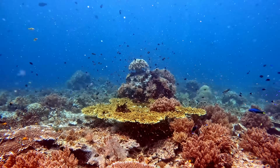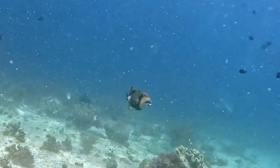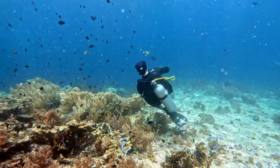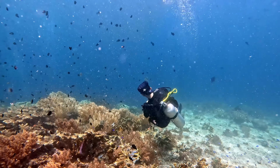Titan triggerfish are one of the common encounters in this area of the world. They are these huge fish that can get up to like 30 inches long, and they have some very prominent teeth sticking out of their mouth. It is well known that they are prone to attacking divers, particularly if you get too near their nest.